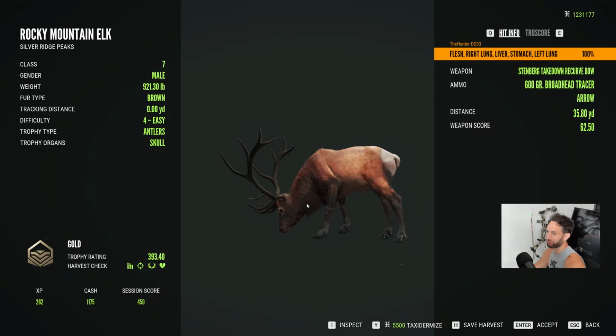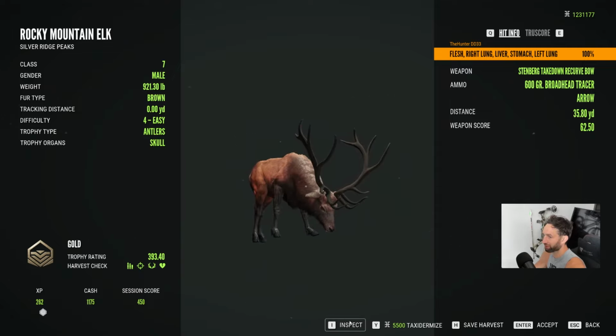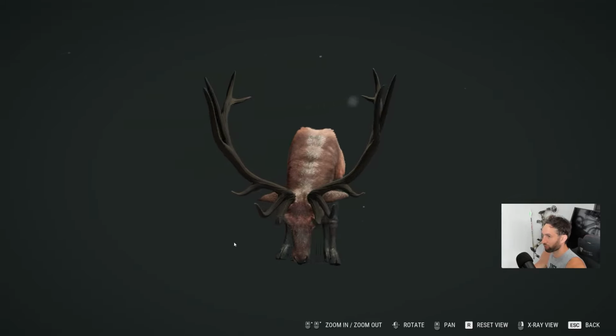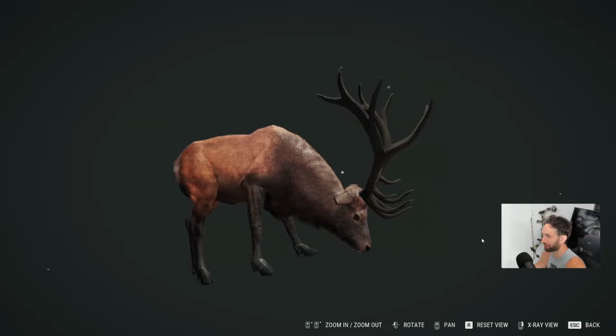It's gonna be a 393 gold. And we got a right lung liver stomach shot at 35 yards. That right there is a beautiful, beautiful bull. Wow. Look at the mass, look at the width, and look at the beams on that thing.